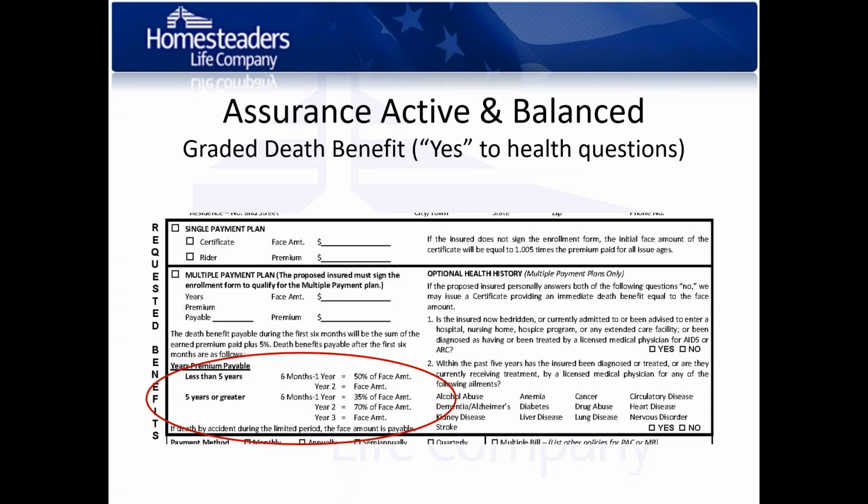Don't get confused by this too. When it says year 3, that means year 3 of the policy. So that's at the end of 2 years. So the first 24 months, first 6 months, then you have 6 months to a year. From 12 months to 24 months if they die, the policy's been enforced at 70%. Once they've made it 24 months and a day, so they've started the 3rd year of their policy, they're guaranteed the full face amount.